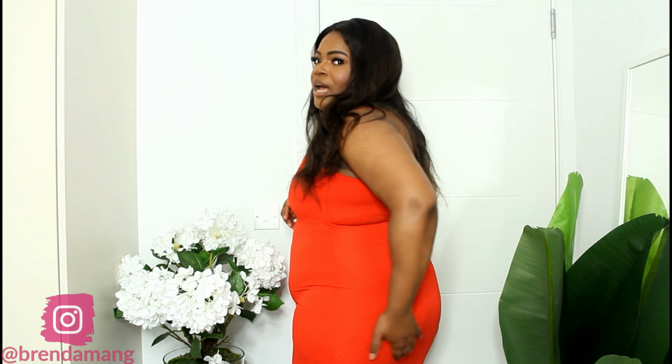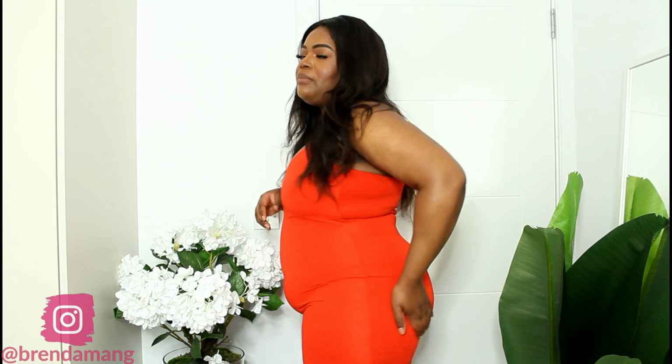I like it. Now it does go all the way up. I was able to tuck it under my bra, and also it does give you that VPL. So if you're wearing a dress, I would not recommend wearing briefs.